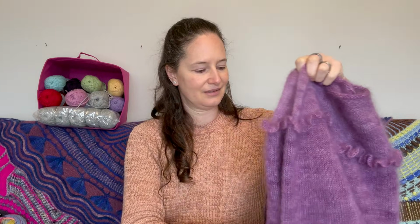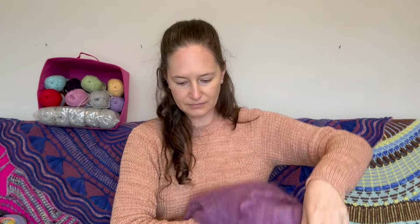If you're thinking that I finished this super fast because you didn't even see it, no, that's not the case. This was an old languishing WIP for me, started January of 2023 and finished January of 2025. So very happy to have this off the needles. One less WIP in my project queue. And yes, 206 grams out of stash.